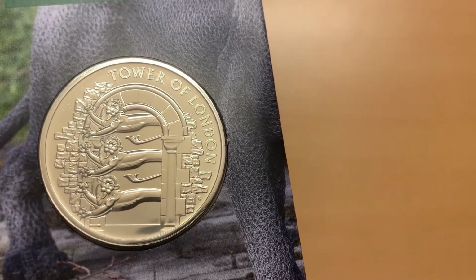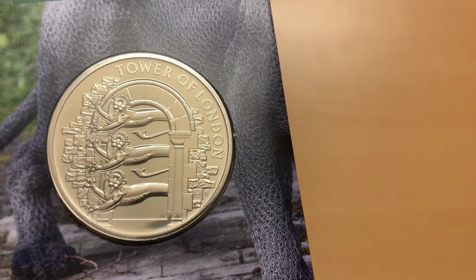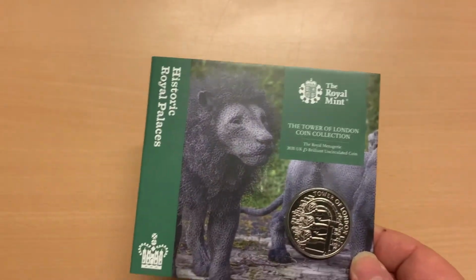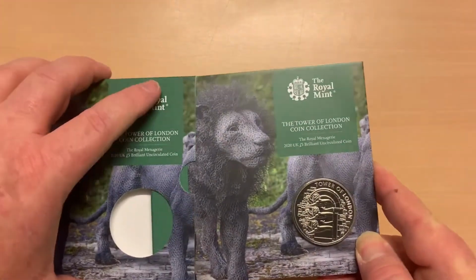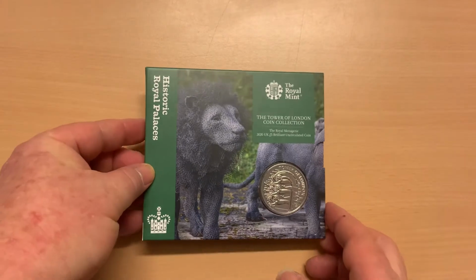This is another very nice coin, picking up an aspect of the tower's history that not everyone might have known about. Although the last few times I've been to the tower, there were sculptures of the menagerie animals, by artist Kendra Hastie, scattered around the tower.